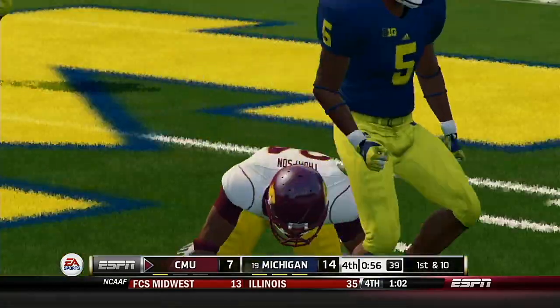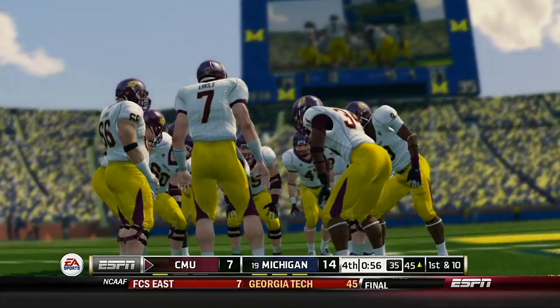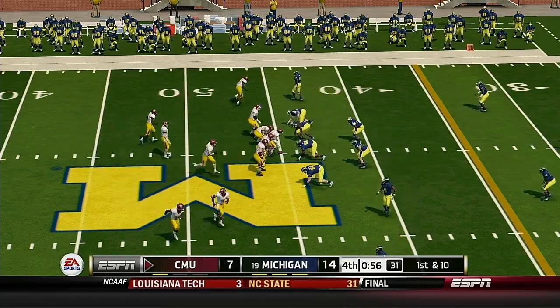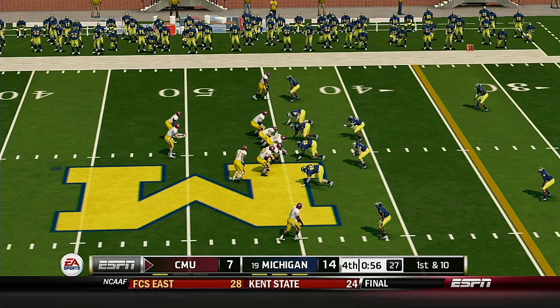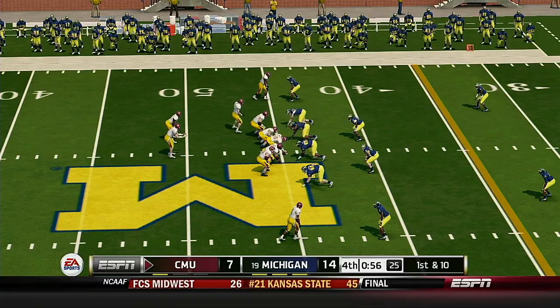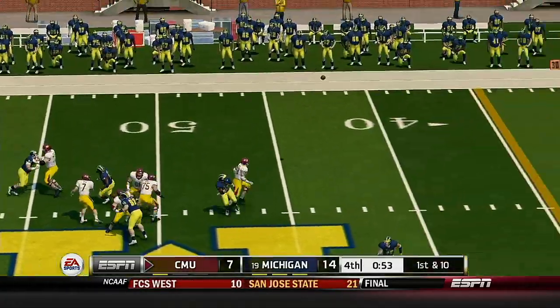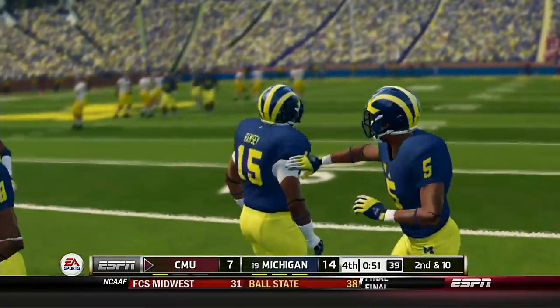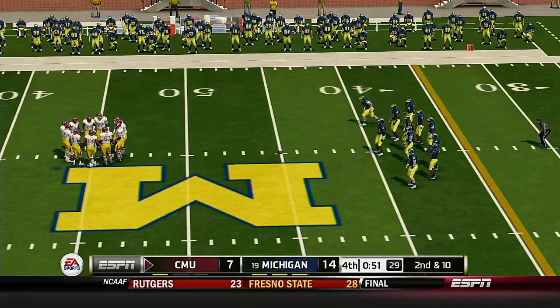Makes it to the 45-yard line. First down pick up by the tailback. You can see how comfortable this guy is with that football in his arms. From the 45-yard line, first down. He rifles it to the left. Almost intercepted. That makes it second and ten.